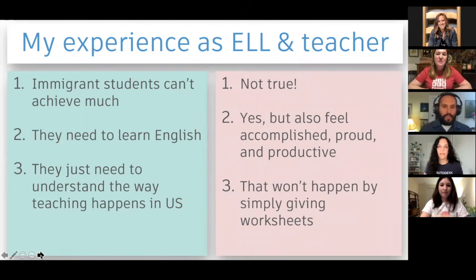So I came to the United States about 20 years ago, and at that time it felt like immigrants can't achieve much. They need to learn English and forget about all the other stuff. They just need to understand the way that teaching happens in America, not anything else. And this seemed to be somewhat true then, and sometimes even now.